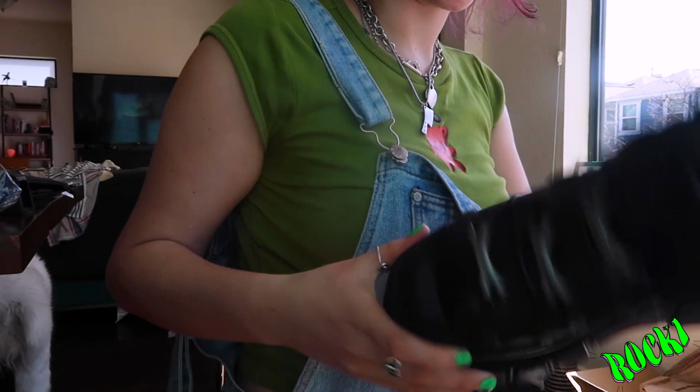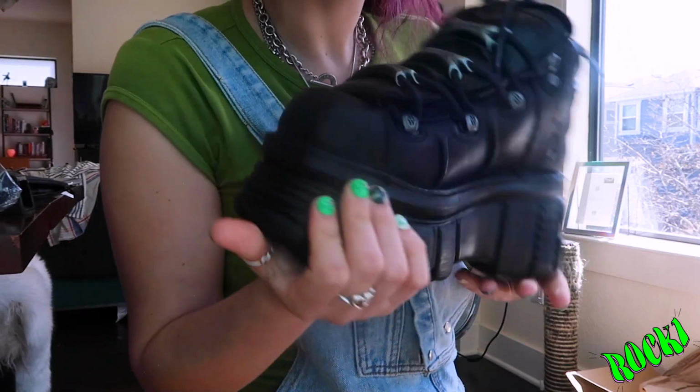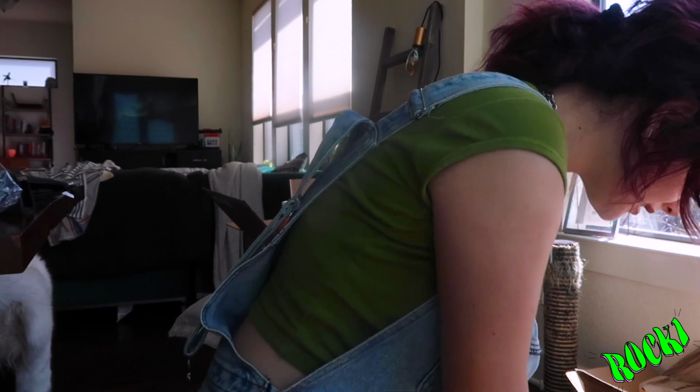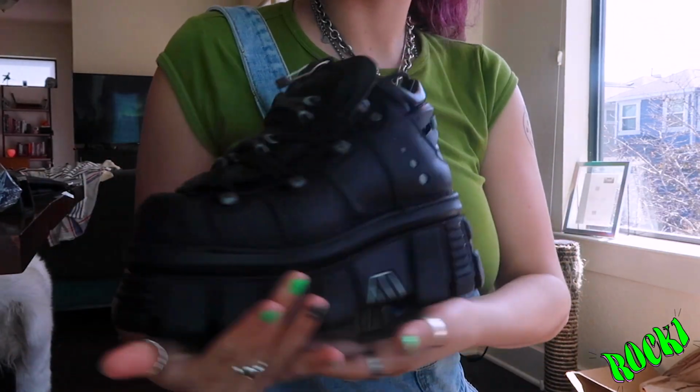Oh my god, they're so cute and chunky. I can't wait to style some looks with these. Are you kidding me? Are you kidding me? Straight from Spain, baby. Straight from Spain.